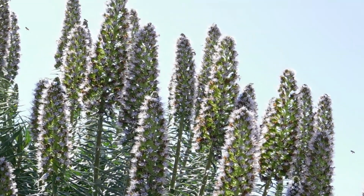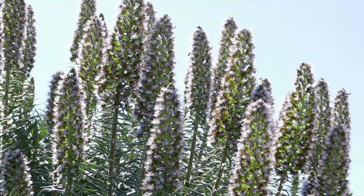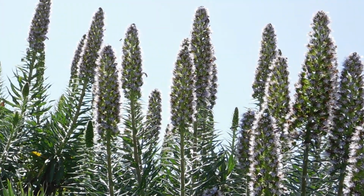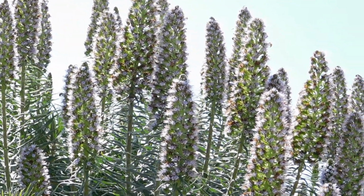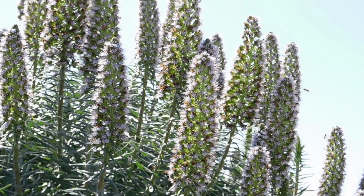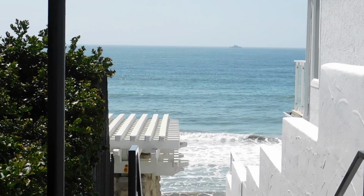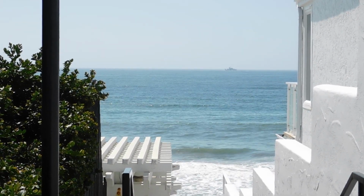Thought you might enjoy seeing all the bazillion honeybees on this flower. With all the problems the honeybees have had, it's nice to see a healthy bunch of them on this, whatever this is. And here's the view that we didn't have during lunch. We were sitting just a few feet to the left. But it's a beautiful, beautiful day at the beach.